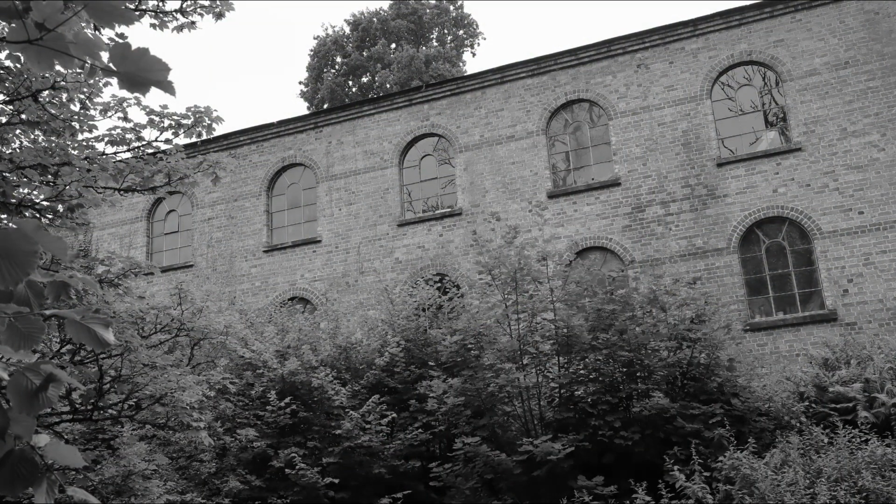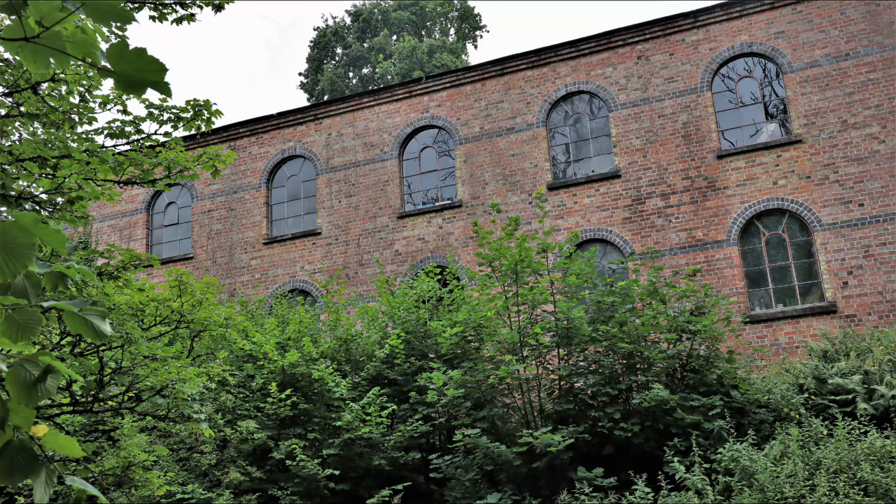Now, through the trees behind me lies the remains of Chalford Waterworks. These have magnificent curved iron-framed windows. It's an absolute beauty if you're interested in industrial archaeology at all, like I am. Not just canals and railways, but also things like mills and that. This is the wonder. Obviously, it's no longer used as a water treatment works, but it's wonderful that it's now been preserved.